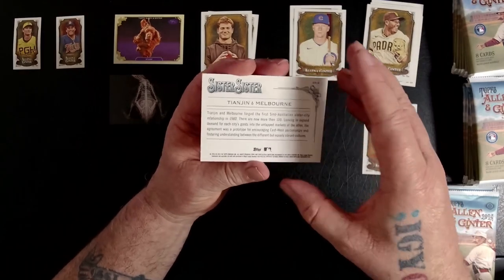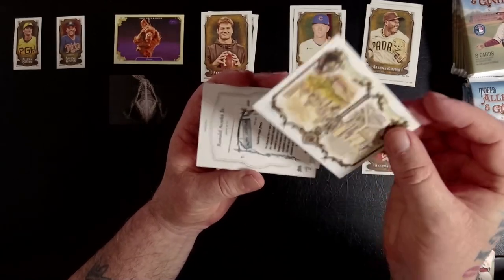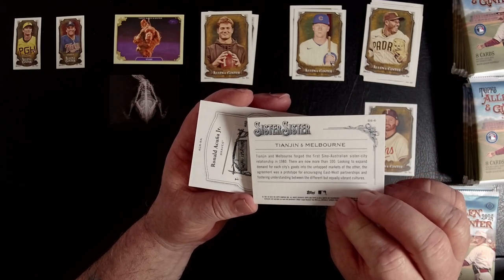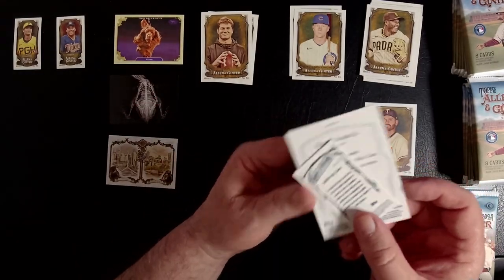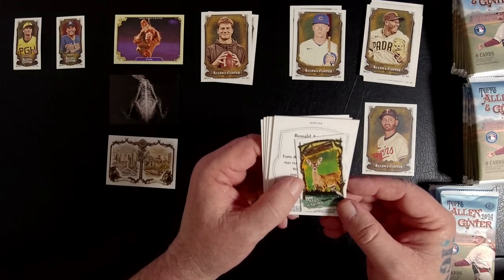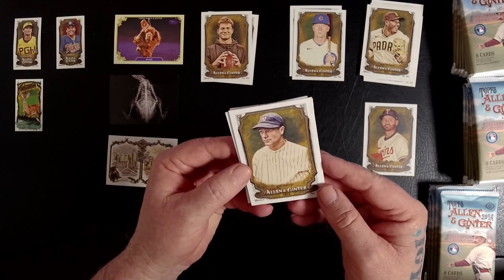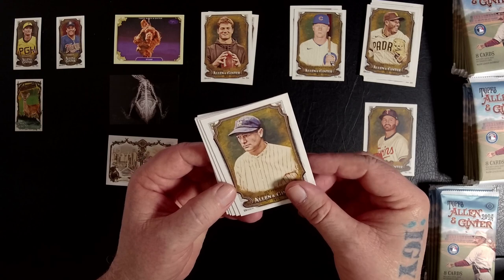Okay, our next insert is Sister from Tianjin and Melbourne, Australia. I don't know where Tianjin is. Looks European. And we have this. Cool. Wataldea. Nice. Very plain, unlicensed by the look of it. Gehrig.